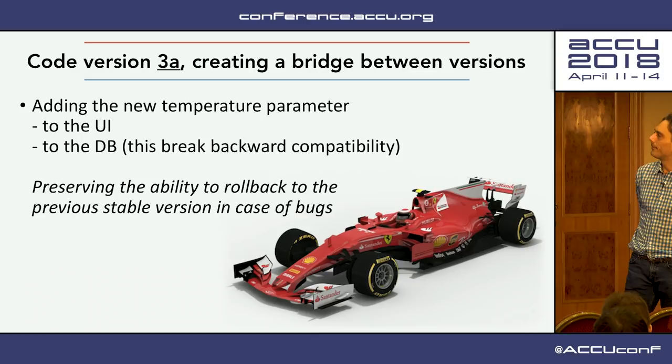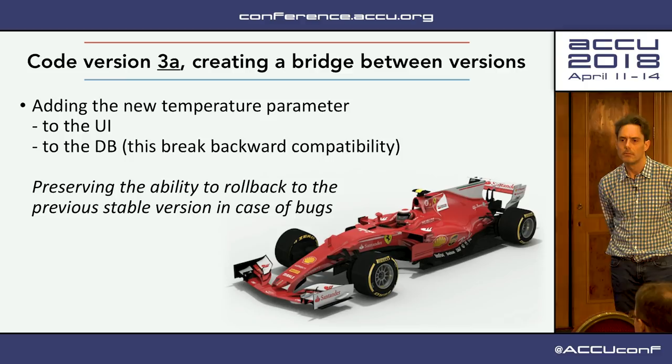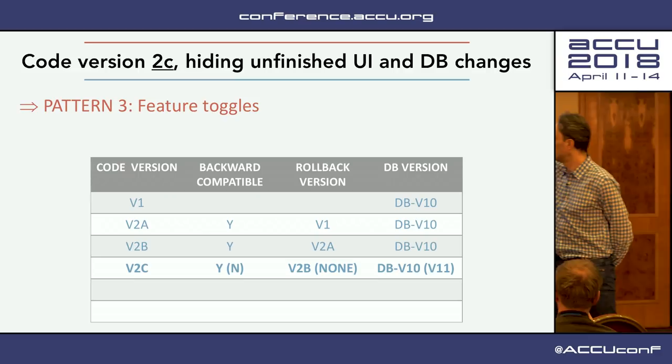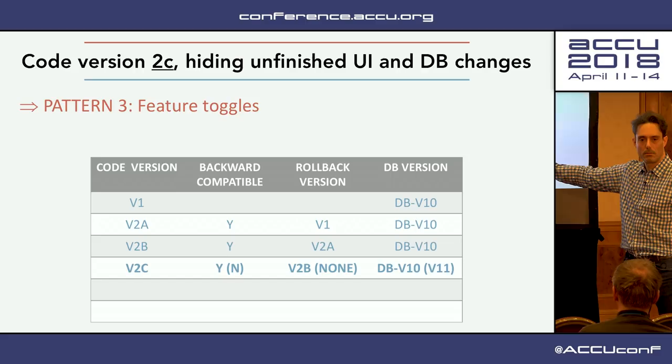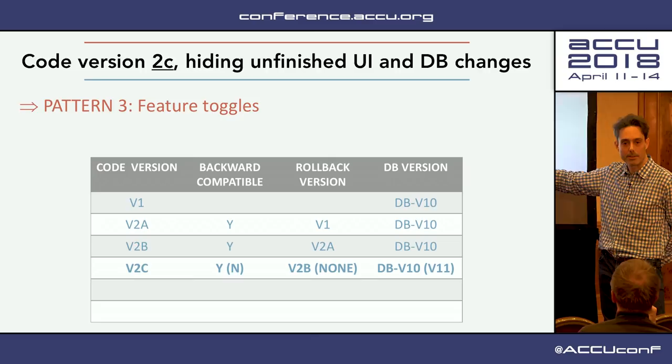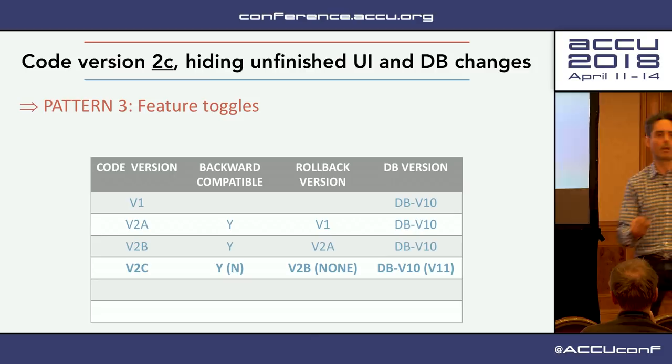So now, please. I think the problem is when you have a problem and you have to switch the toggle back to false, then you should be able to work with the new one. You are correct. Let me clarify. For now, we are releasing this version only with the old database. And we have to deal exactly with that problem. It's not solved, right? You are spot on.